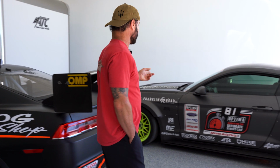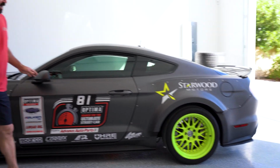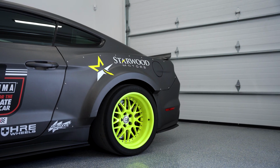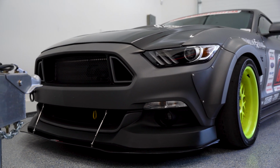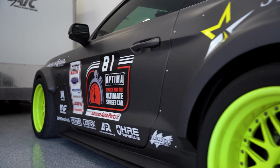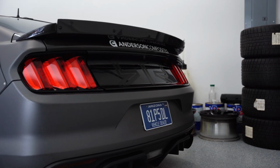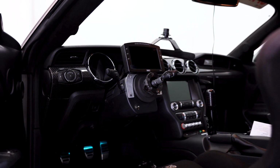And then this car is street legal. Bought this from Starwood Motors. One of the owners, I guess, built it for himself. All out, no expense spared. When we bought it, it wasn't running perfectly, so we literally had to put a full Motec in it. And now it drives like a dream. Pretty special car. It has everything except for a cage and fire suppression. Other than that, the car would be race ready, to be honest.